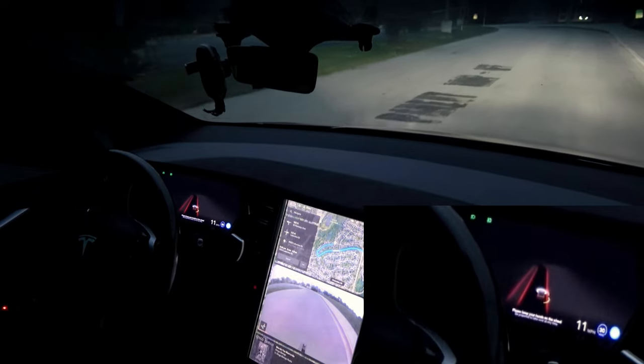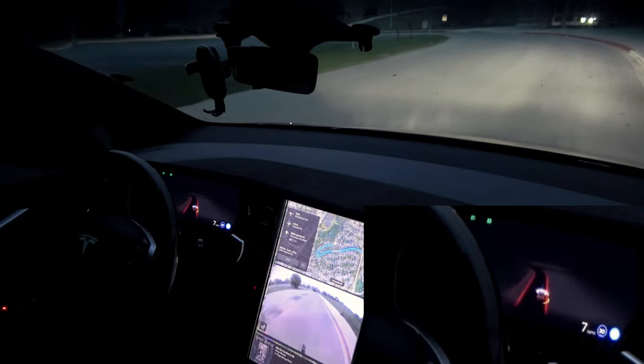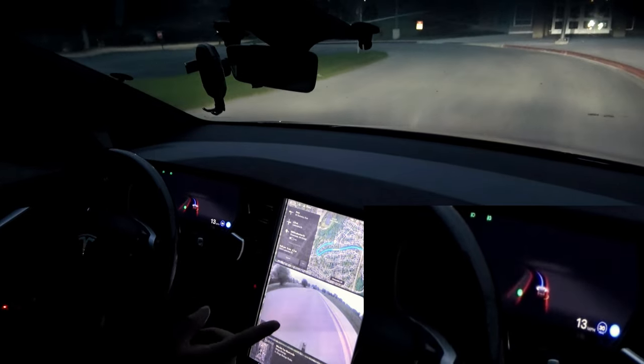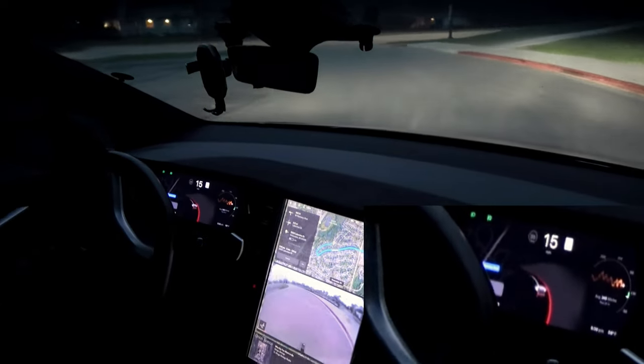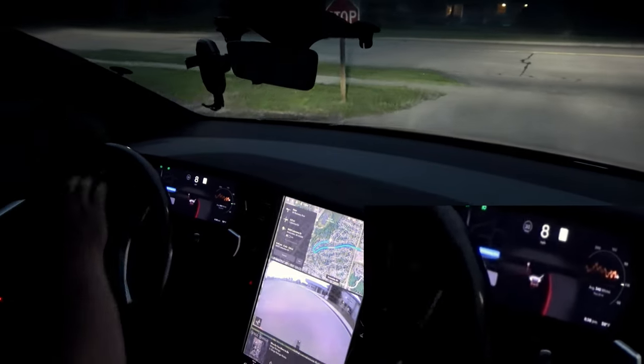Should be pretty easy. It sees the plate. Holy shit, we just accelerated to 30 in the school parking lot. Yeah, that's not good. Okay.